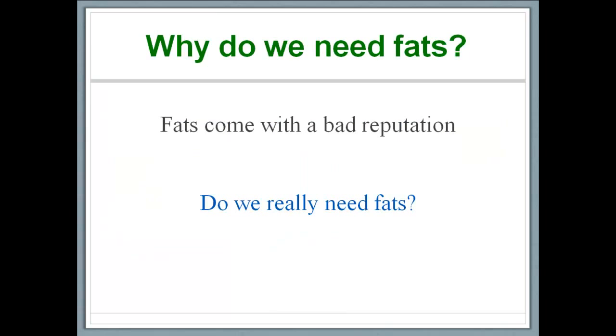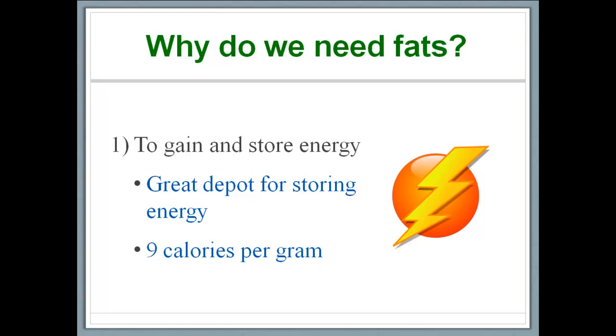You know, fats generally come with a bad reputation, which begs the question, do we really need fats? Well, it turns out the answer is a resounding yes. Yes, we need fats, because fats are a great source of energy and they're also a great depot for storing it. As a matter of fact, per unit, fats provide more energy than any other nutrient. It's about 9 calories per gram.